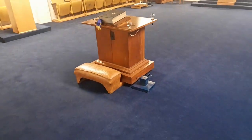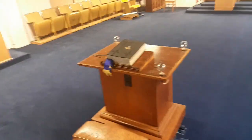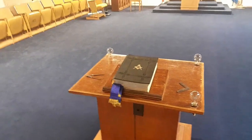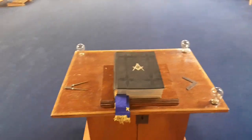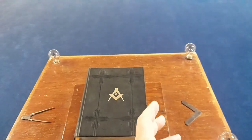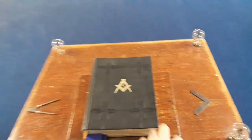I want to show you their altar here. You see it's got the lights actually built in. We saw that at the other Oklahoma lodge. Haven't seen that in any other jurisdiction except Oklahoma, so this is very unusual to see these lights actually built into the altar. He's got a switch there, and it lights up really nice. It lights them all up at the same time. You go to Wisconsin lodges, and, maybe it was Wisconsin, they light them up one at a time.